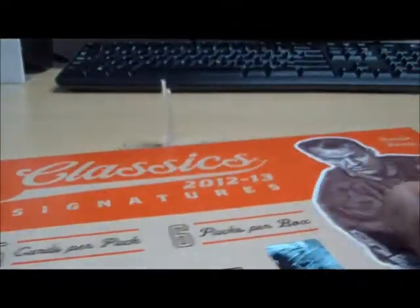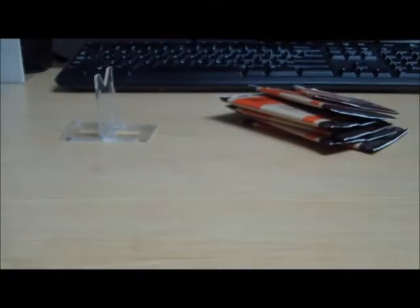And box number three, that's the one that was partially blocked. Still partially blocked, but here we go. Six packs. Here we go, pack number one.